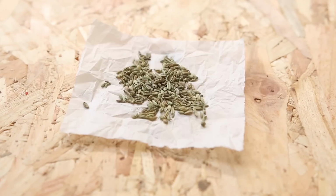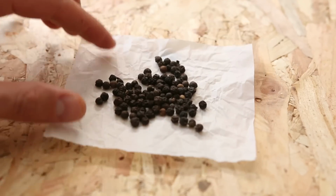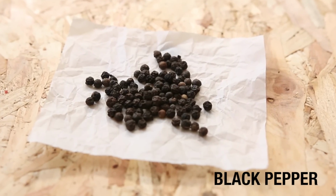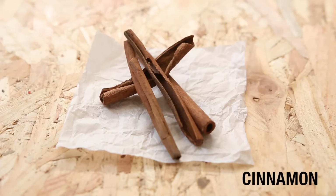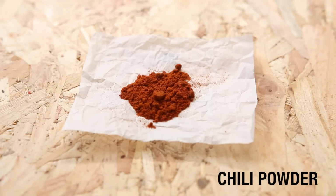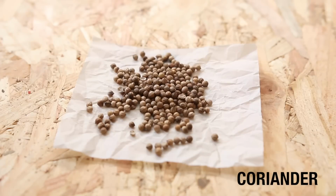Hey guys, salut, this is Alex. So last time we saw which spices you should get if you only had 6 spices in your pantry. And they were black pepper, pungent and piquant, cumin, warm and earthy, cinnamon, sweet and woody, chili powder, hot and reddish, turmeric, proudly yellow, and coriander, fresh and citrusy. So in case you missed it, just watch the video right now.